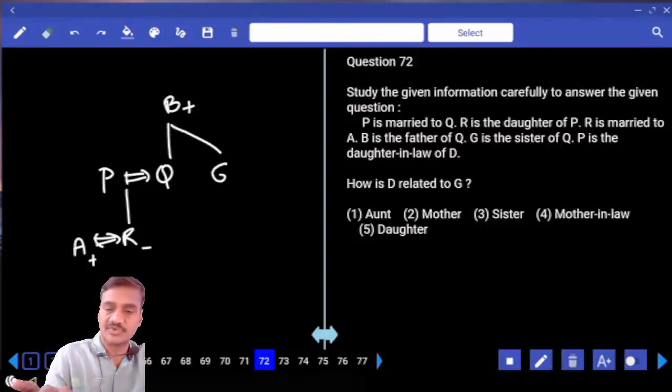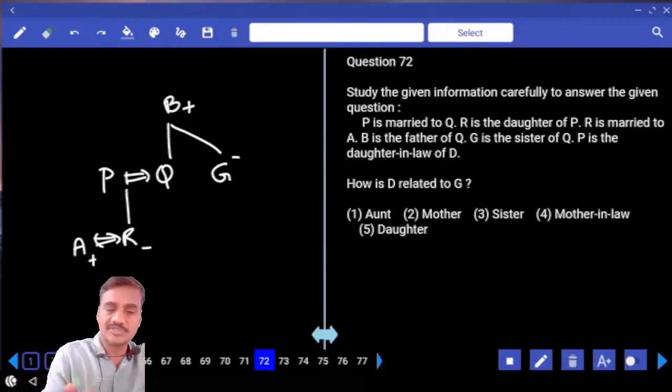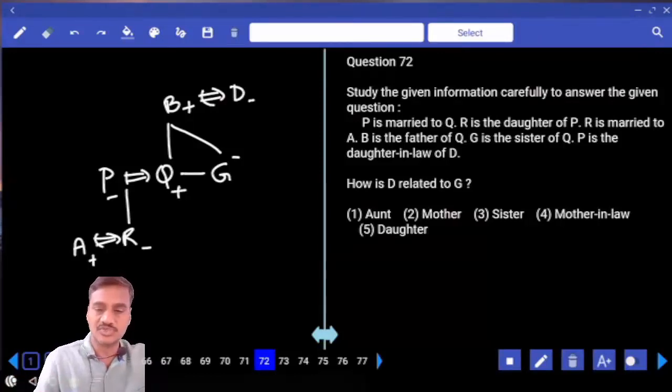G is the sister of Q. B is the father. And P is the daughter-in-law of D. Daughter-in-law means P is a female. Daughter-in-law of D means as of now P is the daughter-in-law of B, and P is the daughter-in-law of D as well. B and A are married couple. Hence what happened to this Q? Q is a male, and Q and G are siblings to each other.